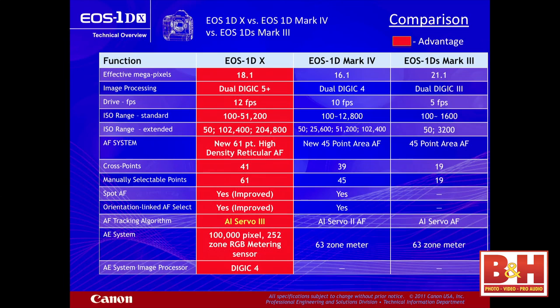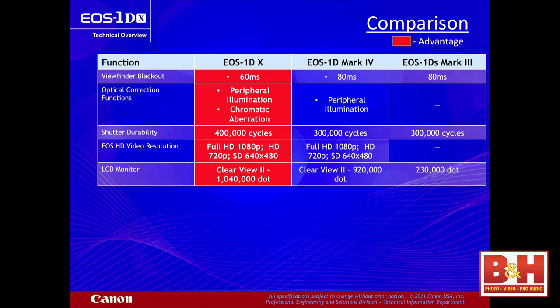If you have the 1D Mark IV, you know that that's a 1.3 crop. What they've done really is they've kind of married the two 1 series bodies together, and they've created this magnificent beast of a camera. Everything in red is what we've improved on. I'm not going to read them all, but we've improved on frames per second, on AI Servo, on metering, on the processor. We're going to talk about these things in great depth.